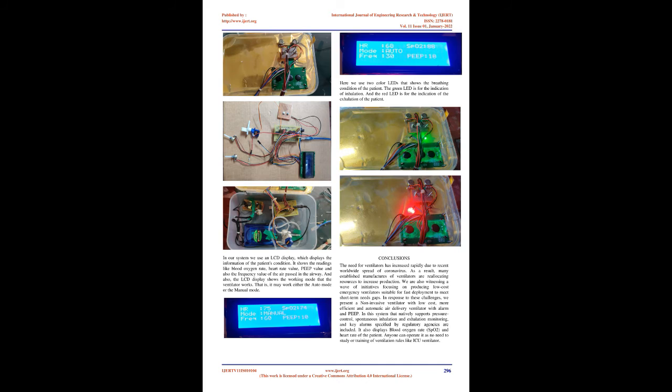Arduino and LED interface. LED is an output pin, which is used to indicate the inhalation and exhalation of the patient's breath cycle. Here we use two LEDs, one indicates the inhalation and the other the exhalation. LED is connected to the digital pin of the Arduino. Here we connect LED 1 to D18 of the Arduino, and LED 2 is connected to D19 of the Arduino, and also provide the ground.